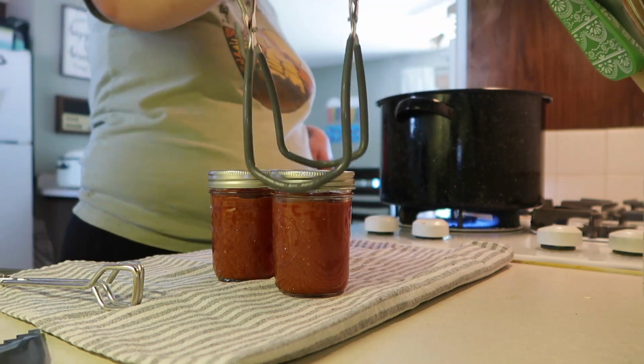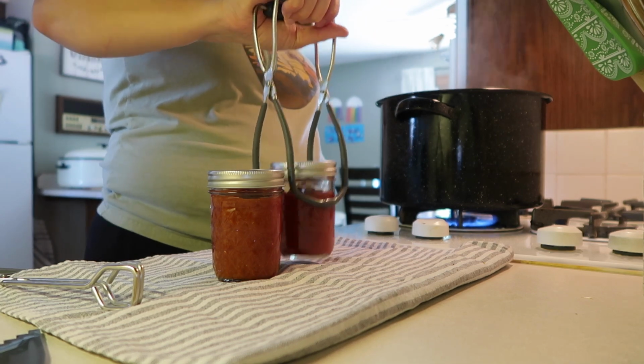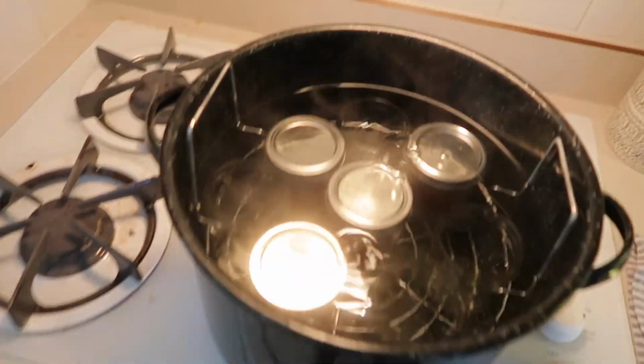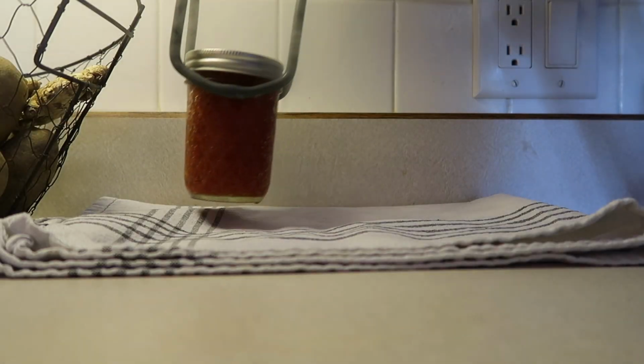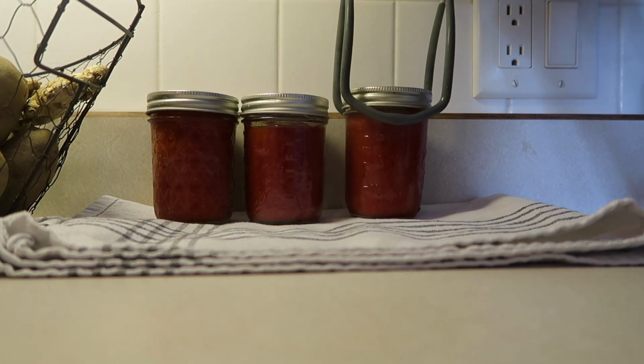Fill the water above the jars, so it's like an inch or 2 above the jars, and then bring it to a boil. Once it's boiling, that's when you start your processing time. After the timer goes off, you remove them, set them on a counter onto a cloth. You don't want to put them directly on the counter.